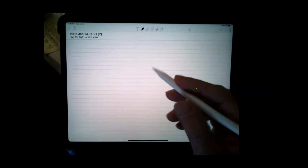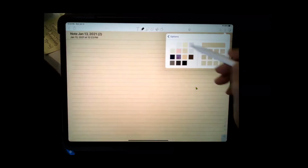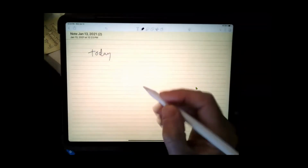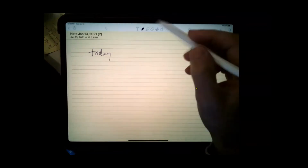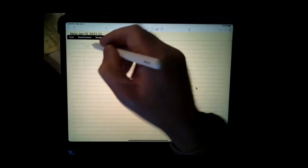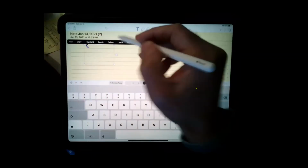So I can change the paper, different colors. I can have different lines or no lines. It's really easy to adjust the colors of your pens and the thicknesses of your pens, so you can really customize it. You can also convert handwriting to regular text. Sorry, that's very small. Make that larger. And I can make that larger.